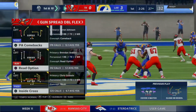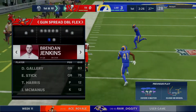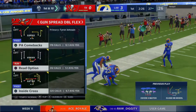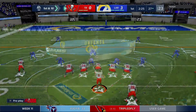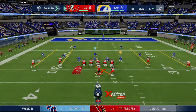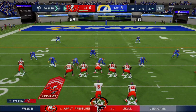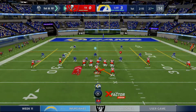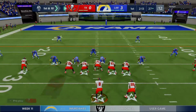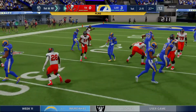Nice job keeping that opening drive alive, and they're in plus territory, that part of the field where you really want to convert on 3rd down. They did. Big-time pickup for them, and now I think the aggressive play callers think to themselves, this part of the field, I take my shot at the end zone, because the closer you get to the end zone, the field gets condensed. Makes it a lot tougher to run those routes. You still got a chance to actually run past people right now. Take your shot at the end zone early in the down and distance count.